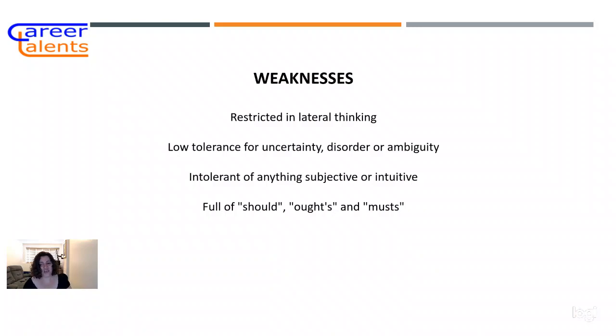So anything subjective, feelings related, emotions related, or anything intuitive, or somebody says, oh, I just felt the need in my gut. They're like, oh, that's just not their thing. How do you know that's true? They don't trust their gut. They don't trust their intuition, which can be a bit of a difficulty at times. Full of shoulds, oughts and musts, which can be quite stressful for them and stressful for others around them, especially if they're at the receiving end of the shoulds and the oughts and the musts. But they do it to themselves as well. So it's not just you they're doing it to.